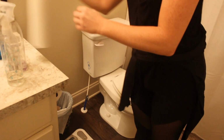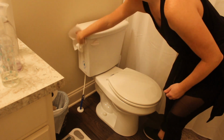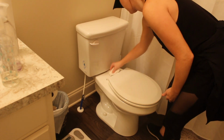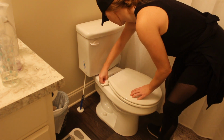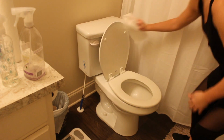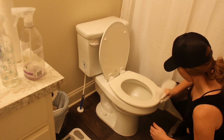Onto the toilet, I'm using the same Method cleaner to wipe down the toilets. I am a stickler about having clean toilets. I don't know about you guys, but I do not want to sit down on a gross, dirty toilet seat. And I always like to go in with the mindset that if, God forbid, something happened and we got a flu bug or food poisoning, I certainly do not want to be hovering over a gross, dirty toilet.